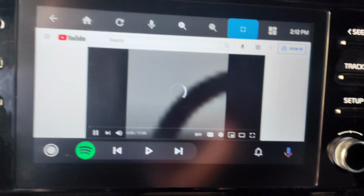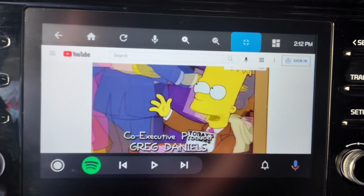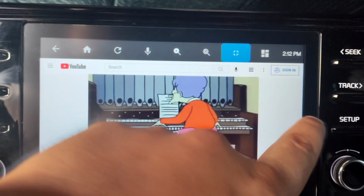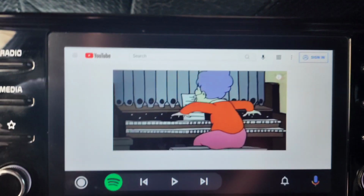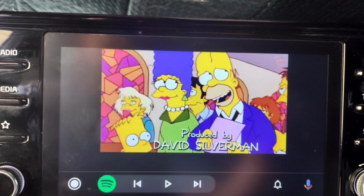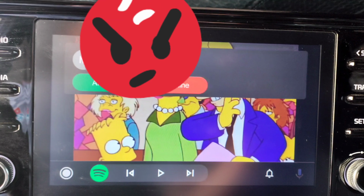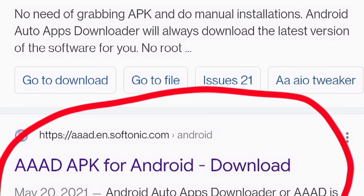Awesome. It's great if you got kids and stuff like that. It's definitely how you want to go about it. It doesn't stay like that. You can put it in full screen, so it'll cover the whole screen up. If you got youngins, they'll be entertained. Oh my goodness, yo. As you can see, you can still receive calls.